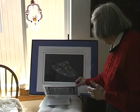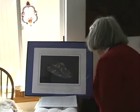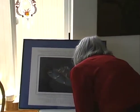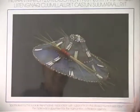So that went for a lot of money, but that one, I think, is at the Smithsonian. Okay. That's where Nathan is right now. Yeah, he is. And then my friend Edna made this.